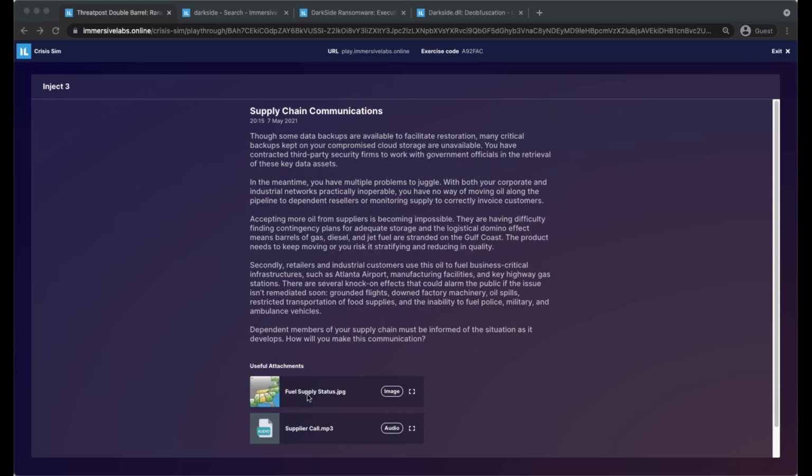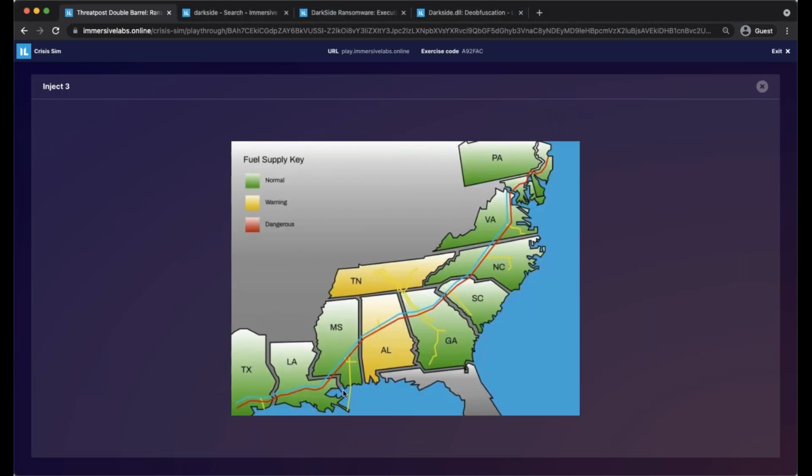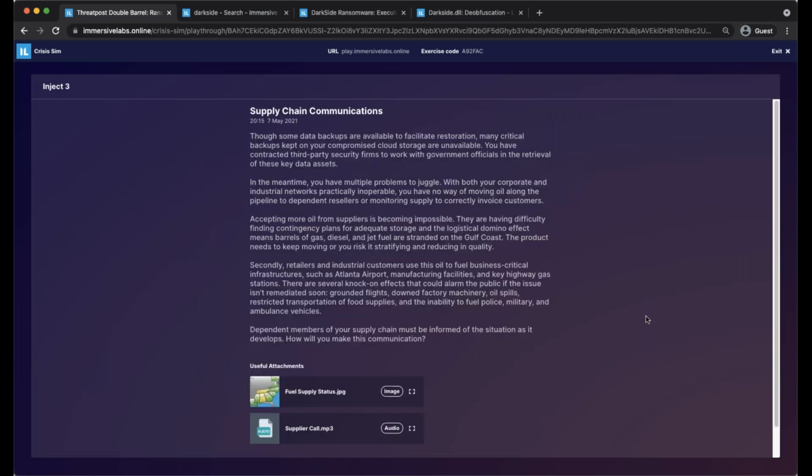We look at our little graphic here. I think we've got two states yellow now. So again, it's also testing our US geography. I think that's Tennessee and Alabama now both yellow. Okay.